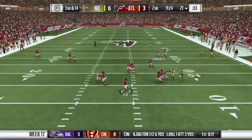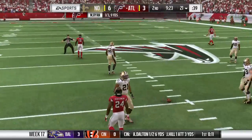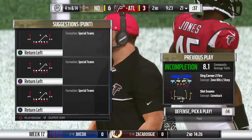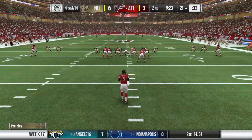From the gun on 3rd down, Ryan. And that is incomplete. Trying to get that in the hands of Devontae Freeman that time. And now it's 4th down. So on 4th down, the Falcons will call on Matt Bosher to punt it away.